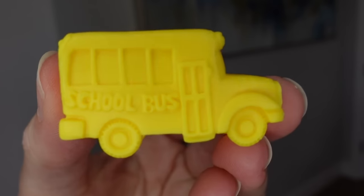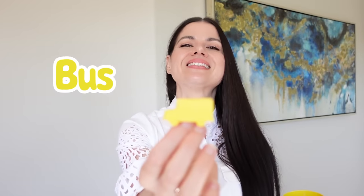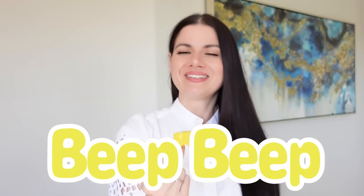Whoa, look at that. Do you know what that is? It's a bus. Bus, a yellow school bus. Yes, the school bus goes beep, beep. Yeah, and it takes all of the children to school.